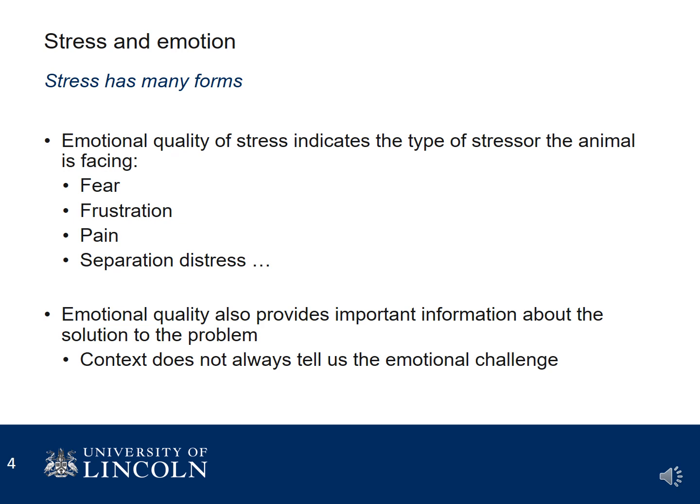So if we think about stress, it has very many forms, and the emotional quality indicates the type of stressor that the animal is facing. So if we say the animal is fearful or frustrated, there are different problems and stresses imposed on the animal. And there are a range of different emotional qualities. We could add pain, separation distress, and potentially other negative emotions to that group. I'd include things like anxiety under fear, even though it's the sort of anticipation of something that is harmful.